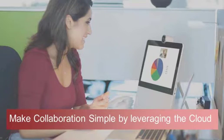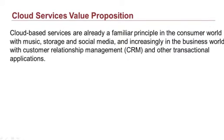So now let's talk about how the cloud takes that up a level and what the true value prop is. Cloud services value proposition. So this is as a whole. Cloud-based services are already a familiar principle in the consumer world with music, storage, and social media, and increasingly in the business world with customer relationship management, so CRM applications, and other transactional applications.